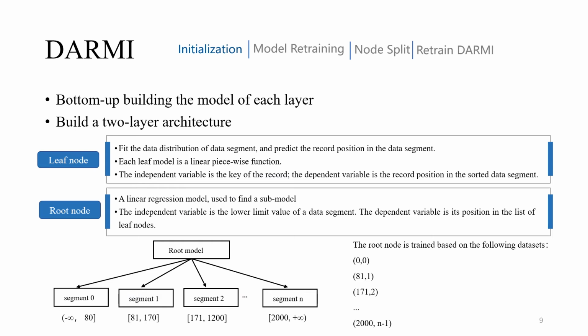When initializing Dummy, it adopts a bottom-up approach to build a model for each layer and selects a two-layer architecture to speed up the key mapping. First, the data is divided into multiple segments by the shrinking cone algorithm. The lower limit value of the first data segment is set to -infinity, and the upper limit value of the last data segment is set to infinity.